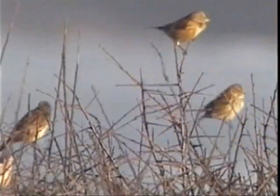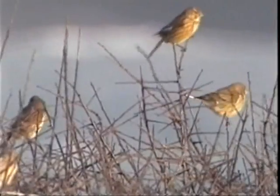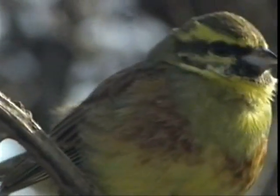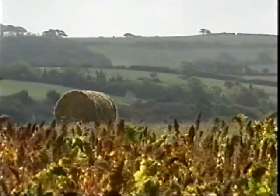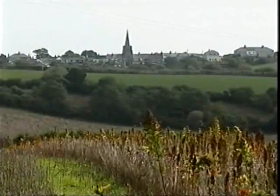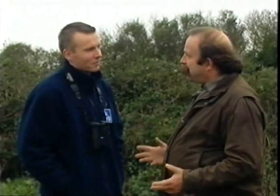A delightful little bird. The RSPB and English Nature have been working since the late 1990s to restore its natural habitat in Cornwall. Farmers and landowners have been encouraged to establish soil-friendly hedgerows and winter feed, and the agricultural landscape is now ready to accept them back. This is a groundbreaking project, isn't it?